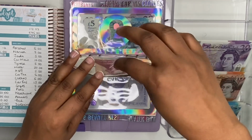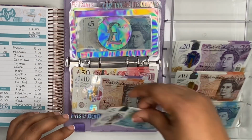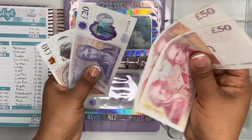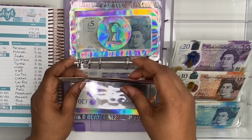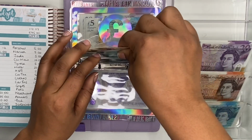Car tax, we are adding in 5. So we've now got 50, 100, 20, 35. So 135. I'm not going to change any of these notes up into car tax.